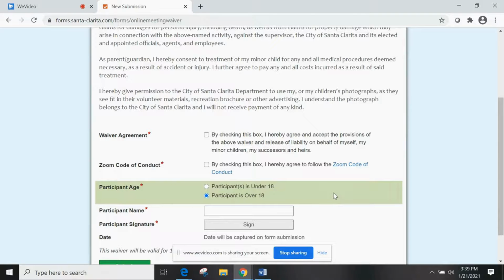Otherwise, select over 18 and enter your own name. The names listed on the participation waiver will be the screen names needed to be let into the program. Please ensure that the two match when entering the Zoom room.